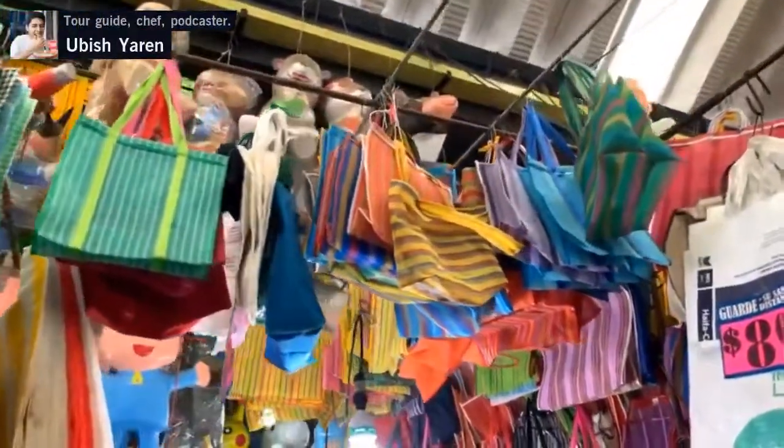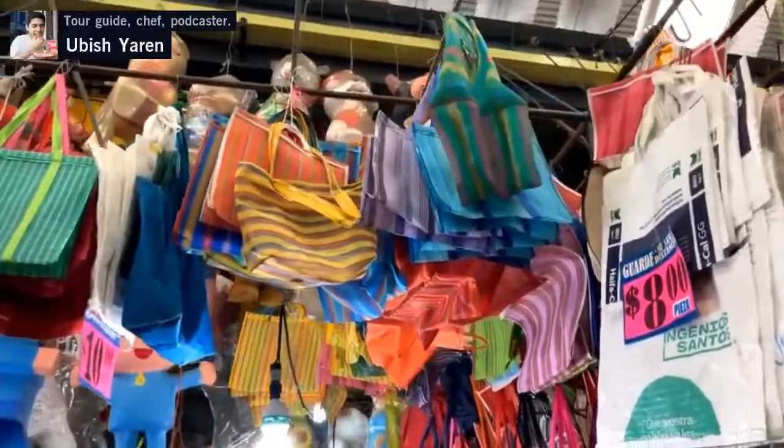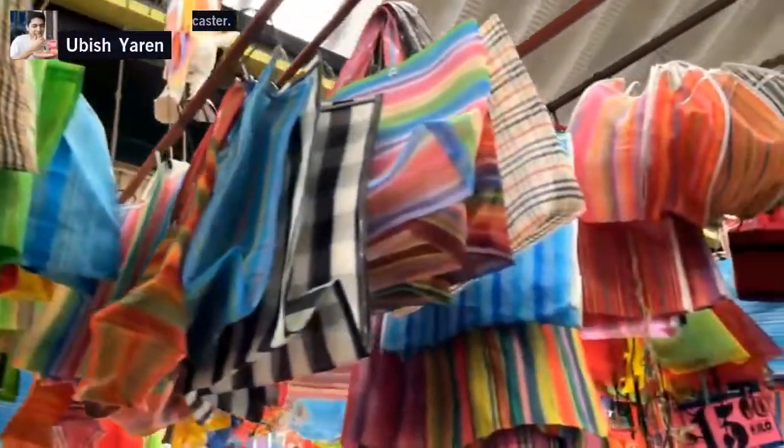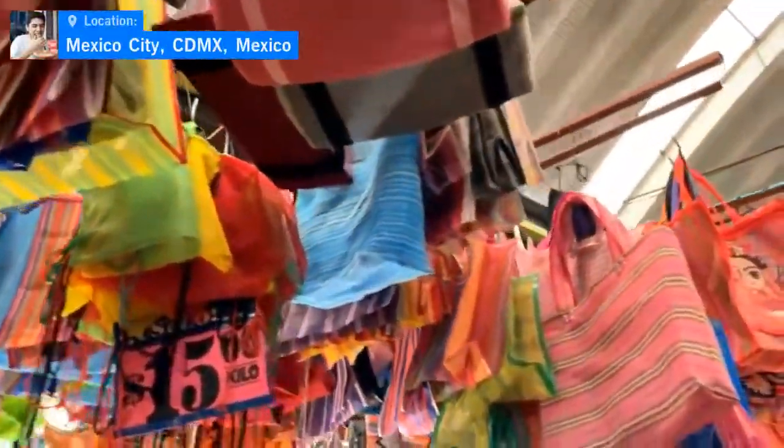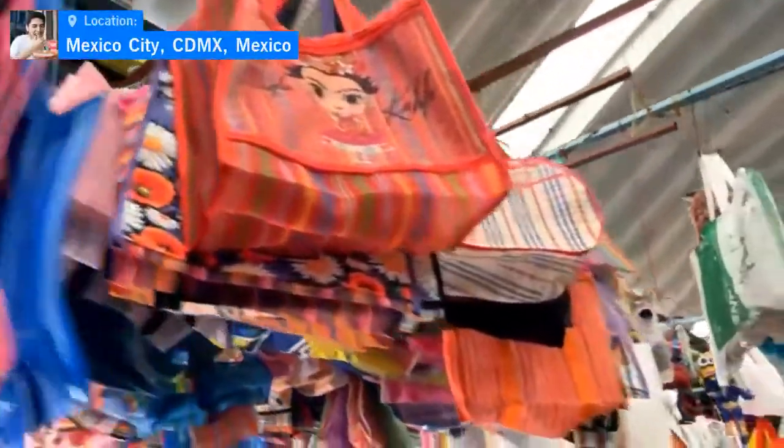These are the famous market bags, famous as Mexican market bags. I grew up with them, and they used to be so much better than plastic. They're coming back because now plastic is restricted.